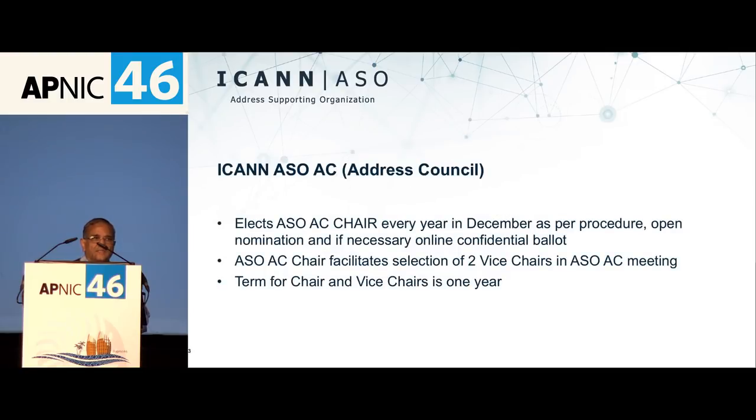After these 15 members are there, they elect the ASOAC chair every year in December as per procedure, with open nomination and, if necessary, an online confidential vote ballot. The ASOAC chair facilitates selection of 2 vice chairs in the ASOAC first meeting in January. The term for chair and vice chairs is 1 year.